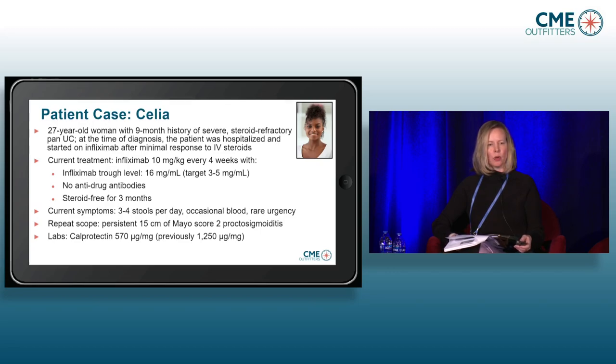So this is Cecilia. She's a 27-year-old woman with a 9-month history of severe steroid refractory pan-ulcerative colitis. And someone asked a question about this, so we're going to actually have a case about it. She was hospitalized and started on infliximab with minimal response to steroids. She's currently on 10 mg per kg of infliximab every 4 weeks with a trough level of 16, so a good drug level, no drug antibodies, and she's been steroid-free for 3 months. However, she's starting to have symptoms again, 3 to 4 stools per day. You scope her, she has Mayo 2 proctosigmoiditis, and her fecal calprotectin, while lower, is still elevated.